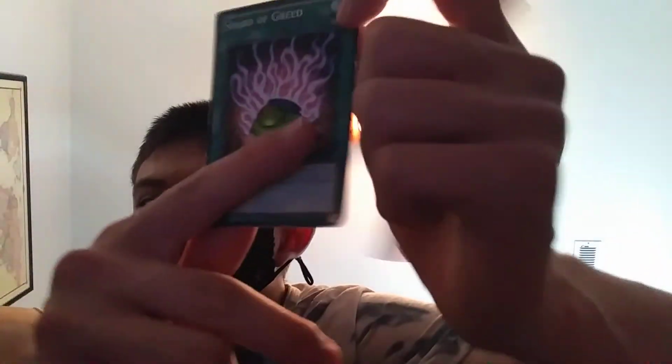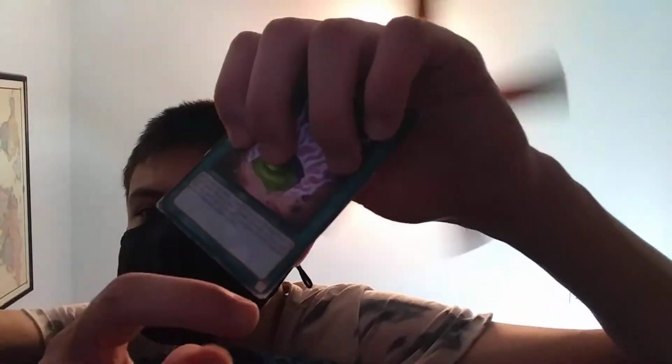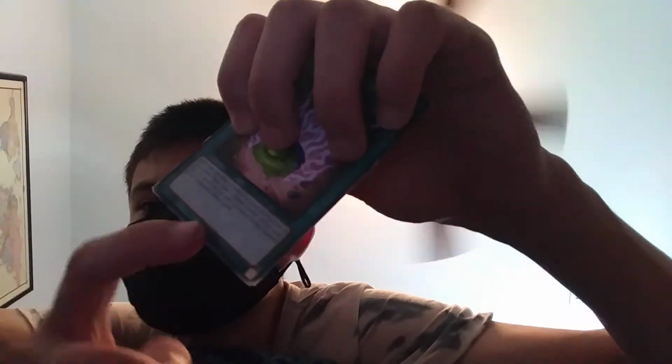So now to normal monsters. First, I'll show you a spell card. It has the name along with the ruby and sign that it's a spell card, and this little sign, the image, this little script, the passcode right here.